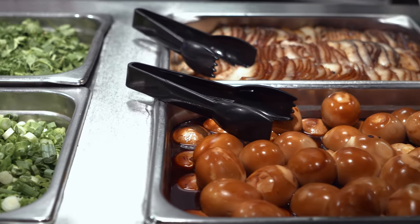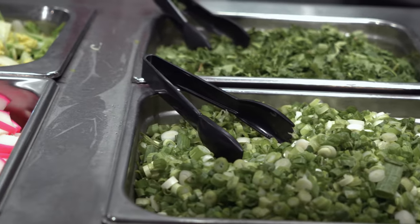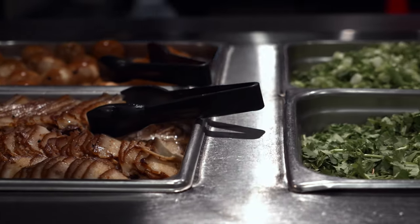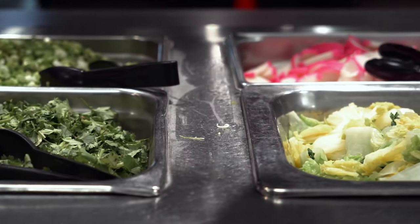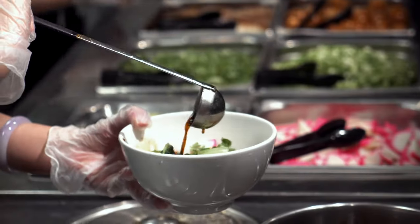Today we have two hot things, the char siu pork and the eggs, and the rest of it is cold. On other days, we'll have two hot wells and one cold, or even all cold wells depending on the topping. So it gives us a lot of flexibility day to day on what we're serving and how we want to design the menu.